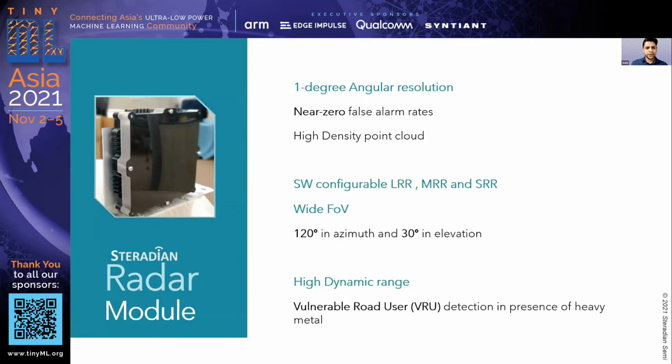Brief intro on the product. We have Steradian's radar module. This is one of the radar modules that we have, offering a sub-degree angular resolution, that is for the direction of arrival estimations that has to be done by the radar. Nearly 0 false alarm rates, and a very rich and high density point cloud. The echoes that come off from the objects are typically known as point clouds in radar parlance. The unit itself is completely software configurable and runs all the modes, long range, medium range, and short range, just by a mere change in the software command.